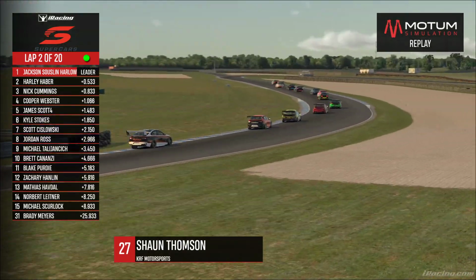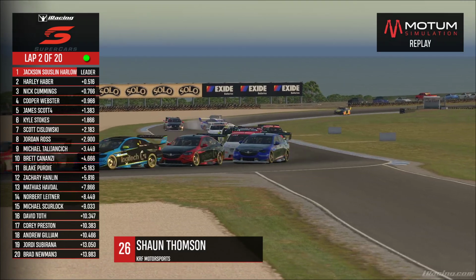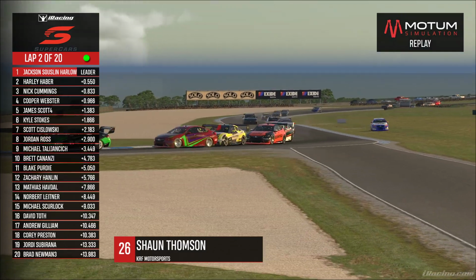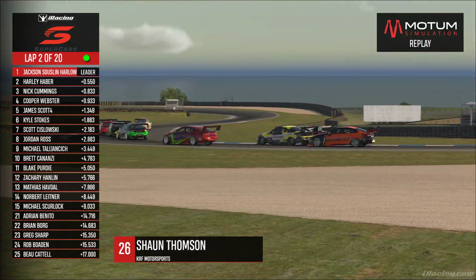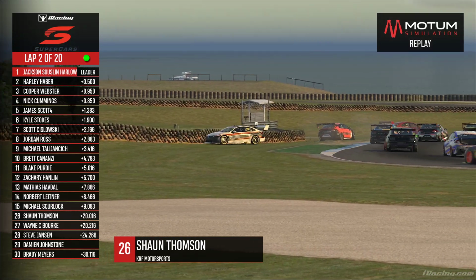We'll see what's happened here. Corey Preston already up in 17th spot. Remember, he started last. There were guys spinning it around with those cold tyres coming through Stoner Corner, not a corner you see too many incidents at. That's a bit of contact there with the Eclipse Sim Sports car.